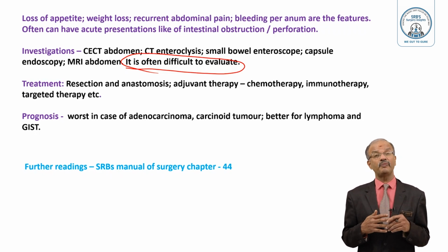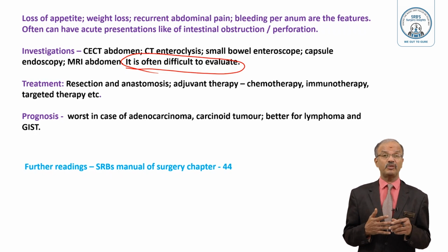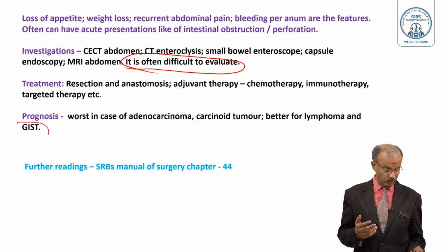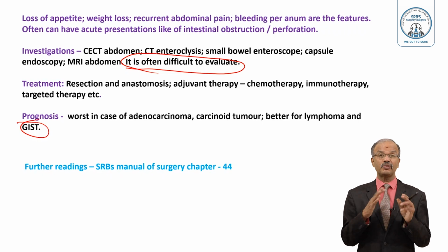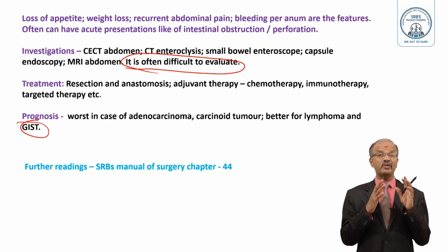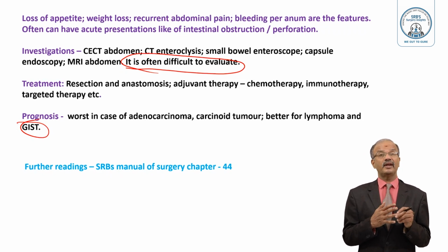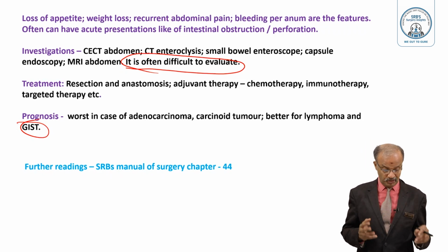Proper regular follow-up is needed. Sometimes PET CT is required. Regular CT scan of the abdomen and clinical examination are also important. The worst prognosis is for adenocarcinoma, then carcinoid, then lymphoma. GIST has the best prognosis. Read my clinical manual of surgery chapter. It goes into detail about small bowel tumor, which is a short note for UGs and a main question for postgraduates. Acute presentation is a common thing, and resection is the treatment of choice.